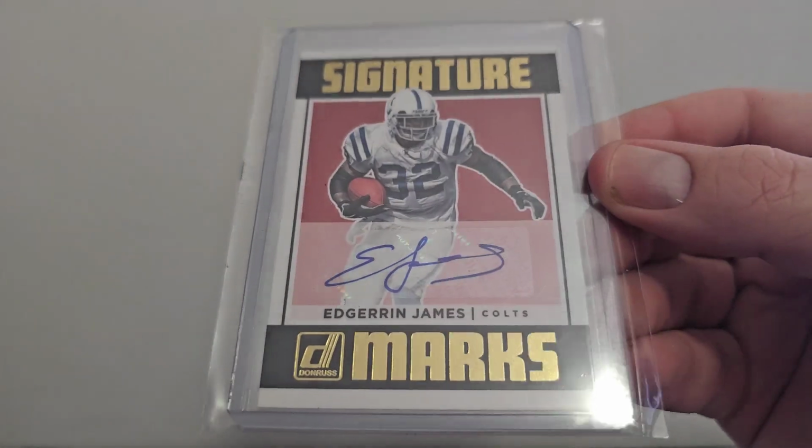Next, this is from 2018 Donruss Football. Again, I'll look for something nicer down the road. But signature marks, Edgerrin James. I'm sure some nicer stuff's already out there and probably more to come.